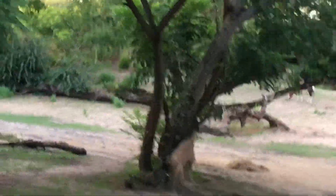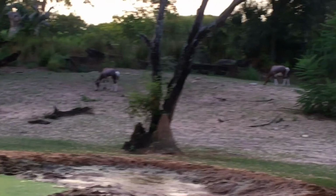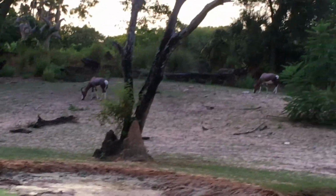Oh, those animals right there on the top of the hill, those are bontebok. Bontebok are probably best known for the glossy purple sheen that they have. They raised their population, so they're somewhat of a success story.